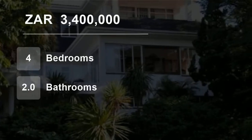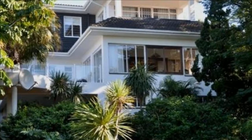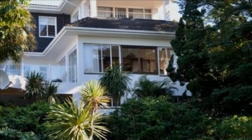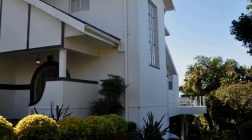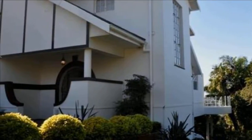Welcome to this 4-bedroom house for sale in Vincent, East London, Eastern Cape, South Africa for R3,400,000. 4 bedrooms, 2 bathrooms, parking for 4 cars undercover, wine cellar.